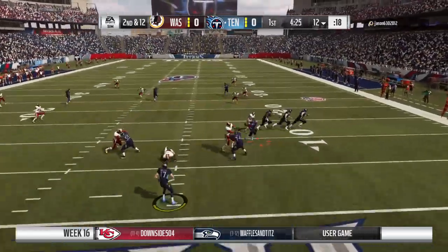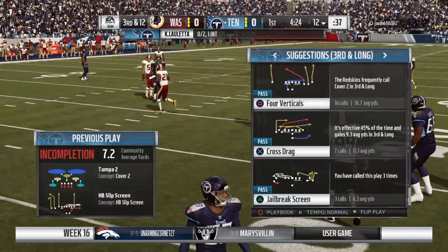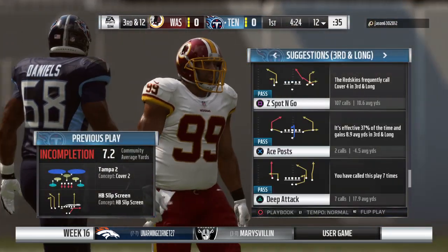Here's Lauletta now on second. And his pass incomplete. Johnson the intended target. And that takes us from second to third down.